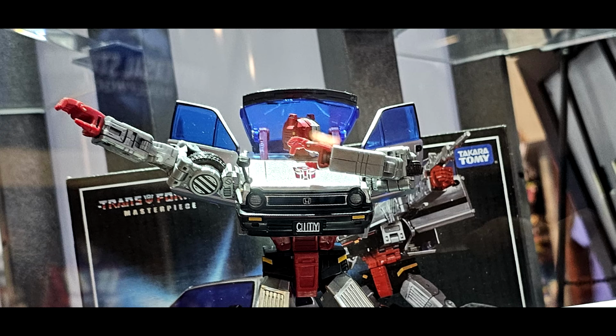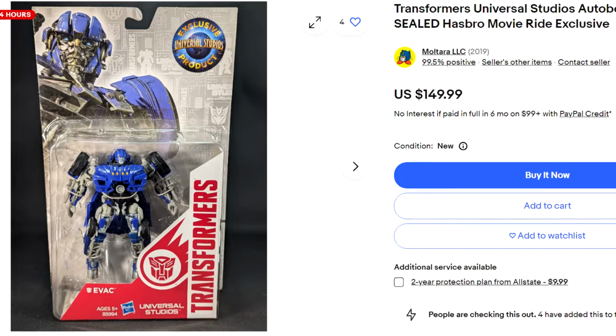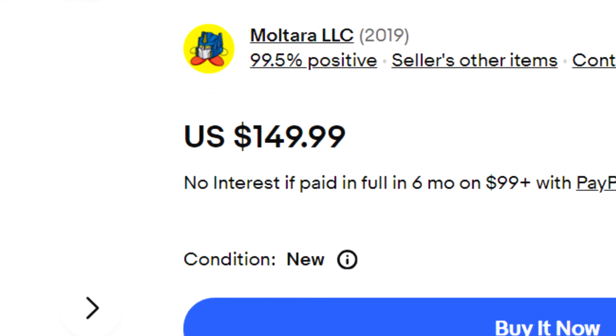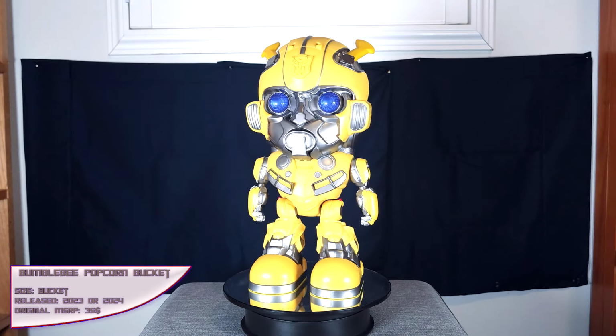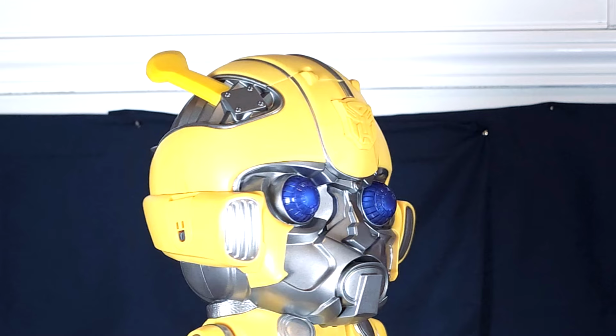And naturally the gift shop was full of Transformers goodies. Is he dabbing? I was trying to find a figure of Evac, who's the robot you ride on the ride, but he hasn't been sold in years and is quite expensive now. So I got this Bumblebee popcorn bucket. Yes, this is a popcorn bucket. So from here on out, I shall dub him Bumble Bucket.